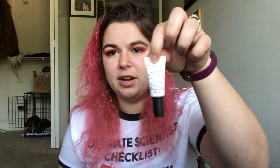And then I've got 2 primers here, which is good because I only have 2 primers, and they're both almost empty. So having some more primers is always good for me. This is the Mercier Pure Canvas Primer. I haven't heard anything about this, so I'll try that out. And the Cover FX Water Cloud Primer. So that sounds like it's definitely hydrating, which is good. I have normal to dry skin. Well, I have pretty dry skin. There we go. So 2 primers.